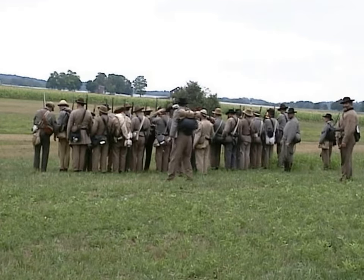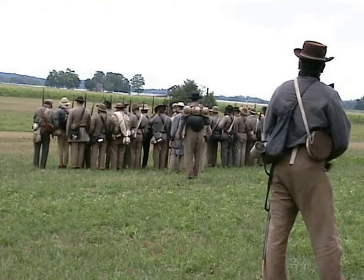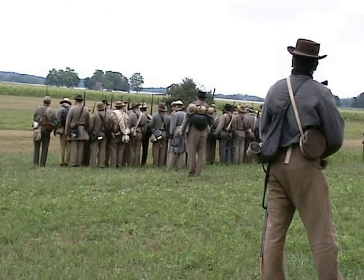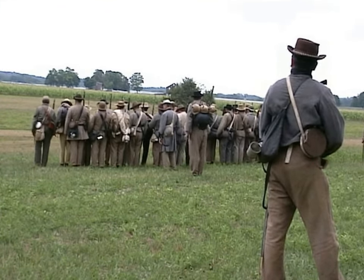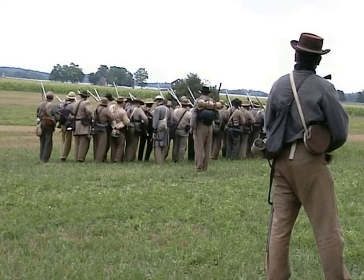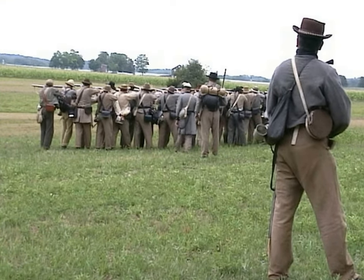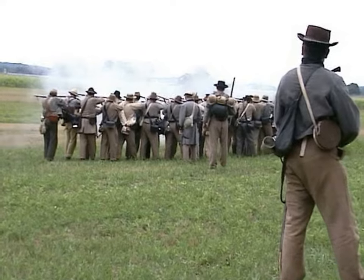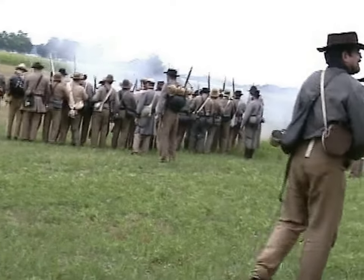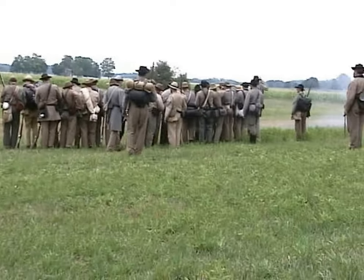And the colonel will now demonstrate to you the effect of a mass volley fire. You can imagine the effect this would have if, say, you've got a 250, 300, 400 man battalion, particularly at close range.